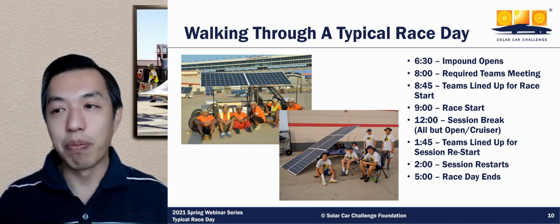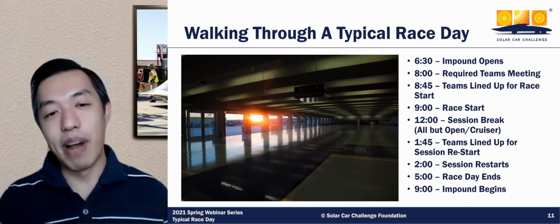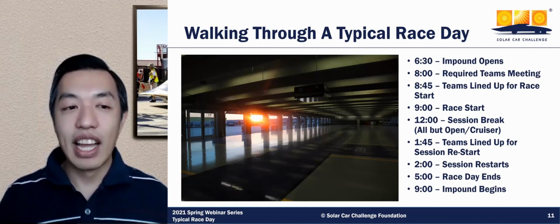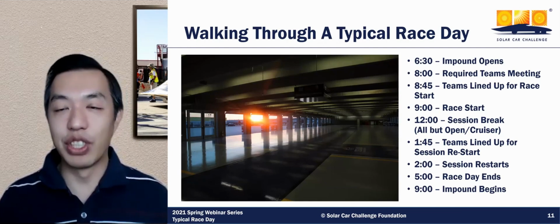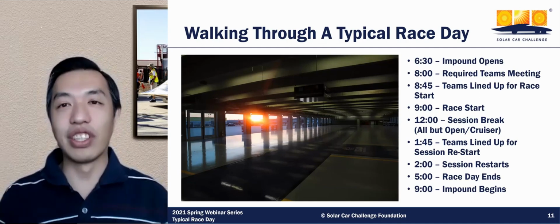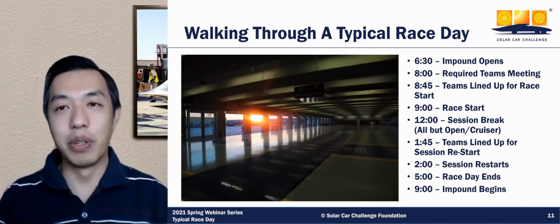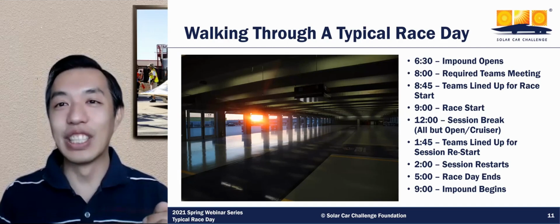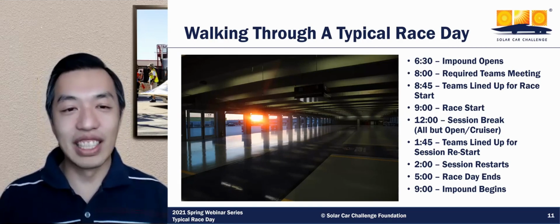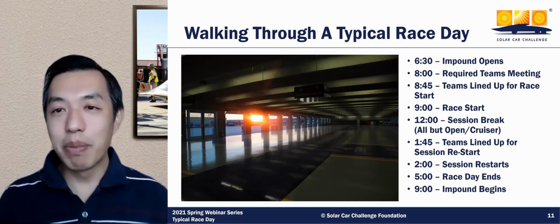That'll be your time, and you have all the way up till 9 o'clock. So essentially, you have about 3.5 to 4 hours of whatever maintenance you want to do. And then by 9 o'clock, you must leave the track. We secure it and shoo all the teams out. We secure the garages, and then a security crew monitoring from the Texas Motor Speedway will make sure that no one gets into your cars. This allows you some time to rest and recover before the next day. And so that's a little bit about what a typical race day might look like.